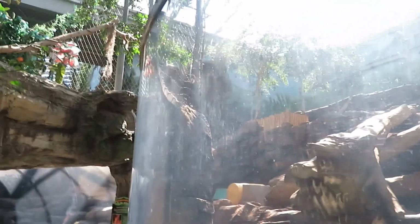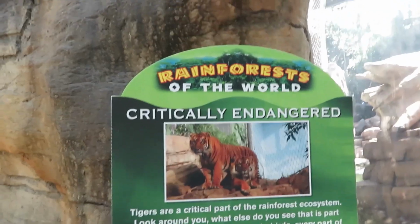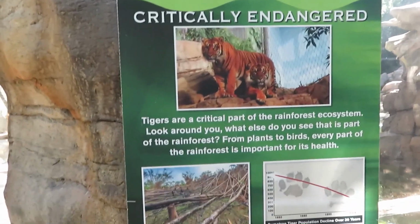The additional view of the tiger habitat. I'm still trying to find them. Alright, this is another view of the tiger habitat. I'm not really seeing them anywhere, so hopefully I'll be able to check back here later to see if he's out. They're critically endangered.